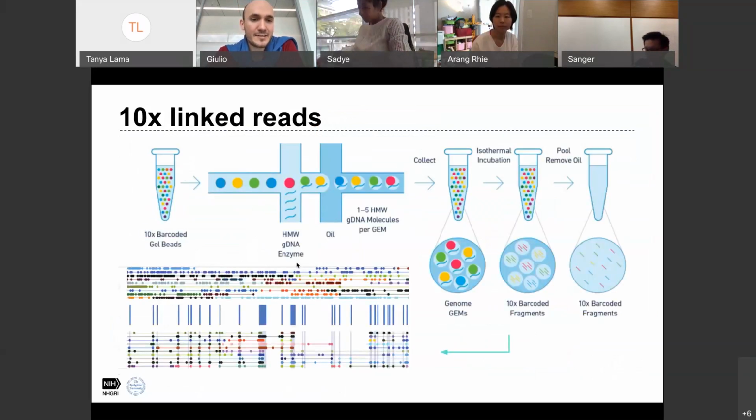10x data is essentially a library preparation method that is followed by classical Illumina sequencing, where you can barcode individual DNA molecules using gel beads and a microfluidic chamber. So you end up having your final reads with a specific barcode, and all the reads that share the same barcode, you can be sure or almost sure that they belong to the same original DNA molecule.